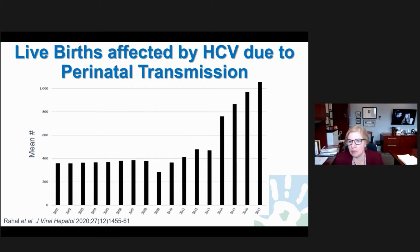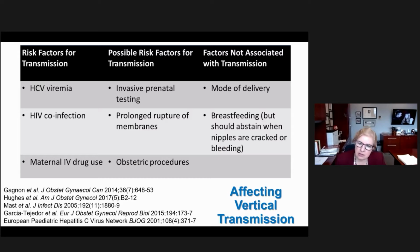And in fact, as we look at the number of babies that are born with perinatal infection of hepatitis C, this has been paralleling the opioid epidemic and the rates in young women. So there are some other factors, however, that are important in informing how transmittable the virus is vertically, or what we call vertical transmission. The degree of hepatitis C viremia, whether the adult is co-infected with HIV. Are they drug users? What about the obstetrical procedures, specifically invasive monitoring with scalp electrodes and prolonged rupture of membranes can increase the likelihood of vertical transmission.